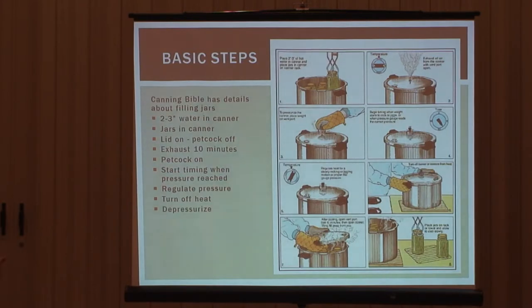Depressurize, and like Denise said, and I repeat, there's a slide I have here: the only way to get the pressure out of a pressure canner that has glass jars of product in it is the natural method. You just have to let it sit there until there is no more pressure. Don't do anything else. If you're in a hurry, too bad.